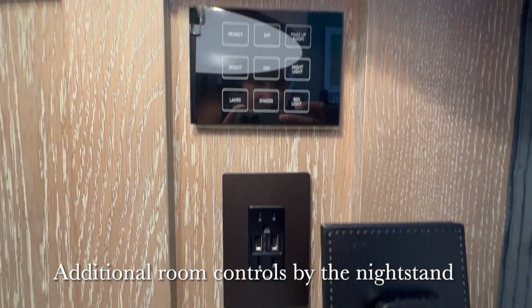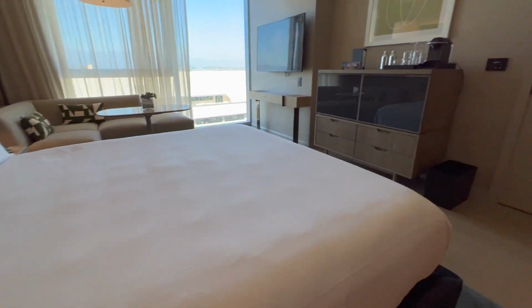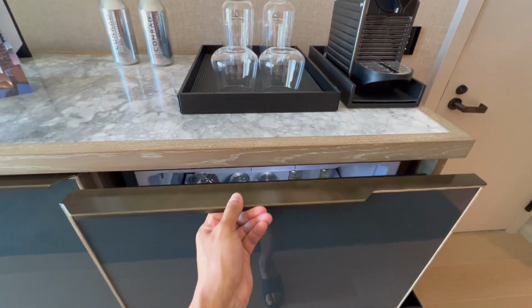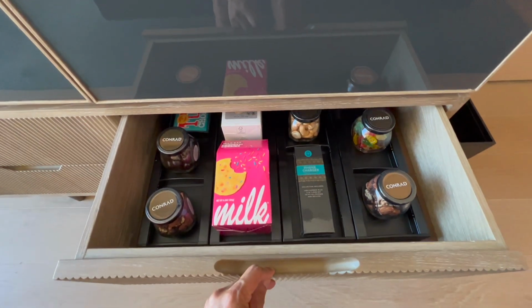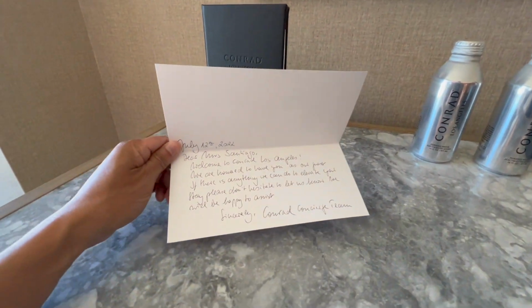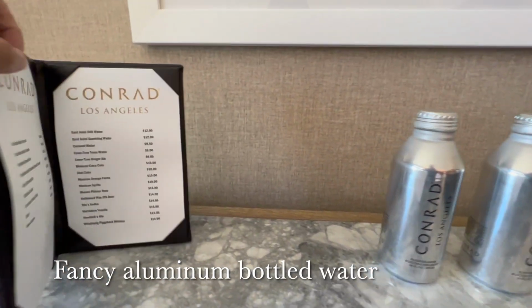Above the nightstand is another control panel to control the lights and shades while in bed. The minibar features different drinks and snacks for sale. There was a personalized welcome note from the staff. The complimentary water is provided in custom aluminum bottles.